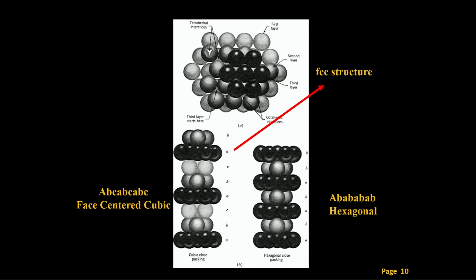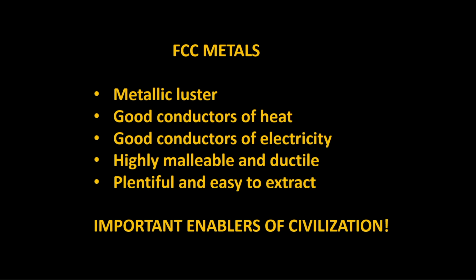So face-centered materials always exhibit this metallic luster. You know that it's a metal. You don't have to sit there and describe it and say, it doesn't look like a metal. Yes, it's got a metallic luster. All of them are excellent conductors of heat. All of them are excellent conductors of electricity. All of them are highly malleable and ductile.